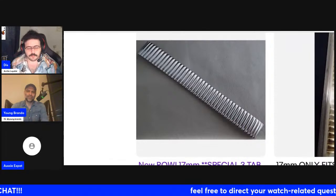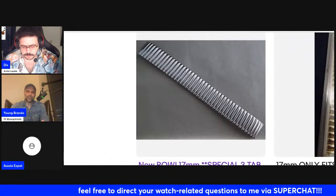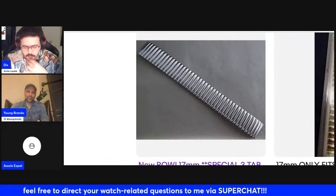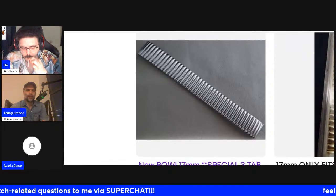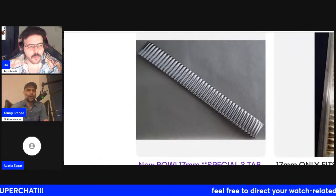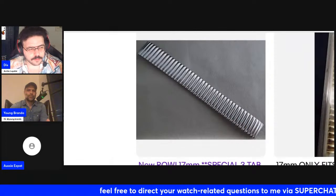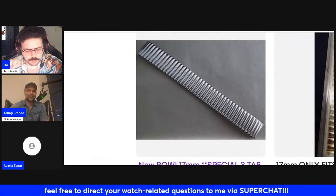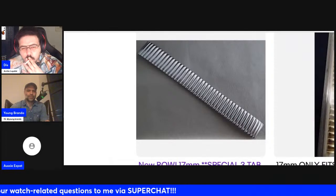Yeah. I find that any amount of elasticity in the band or bracelet is just undesirable. Like I had some silicon straps that were just like a rubber band. It just felt like I was yo-yoing the watch off my wrist. It's just very uncomfortable. I think you need a very light watch for it to work.